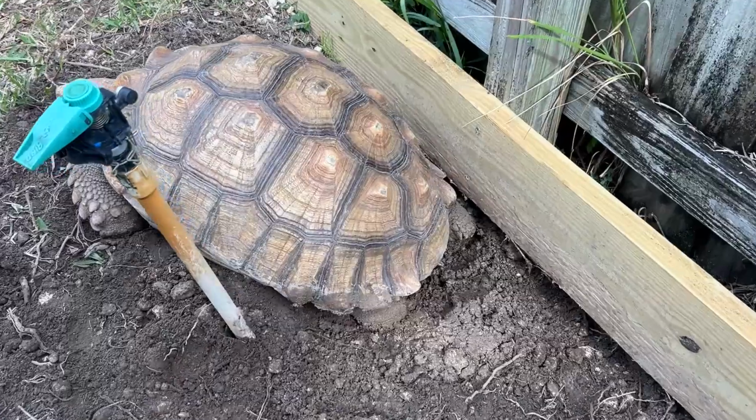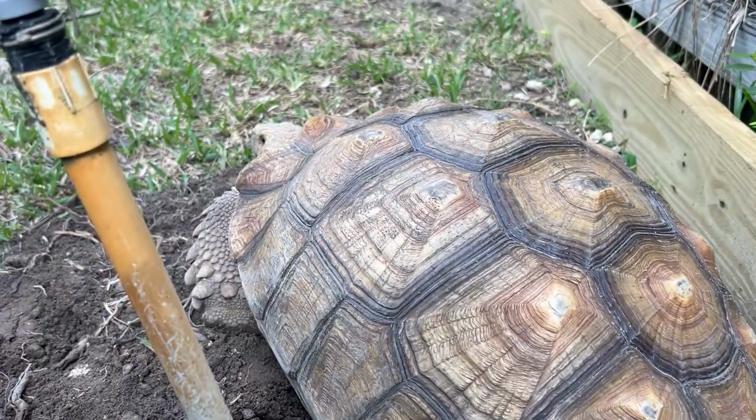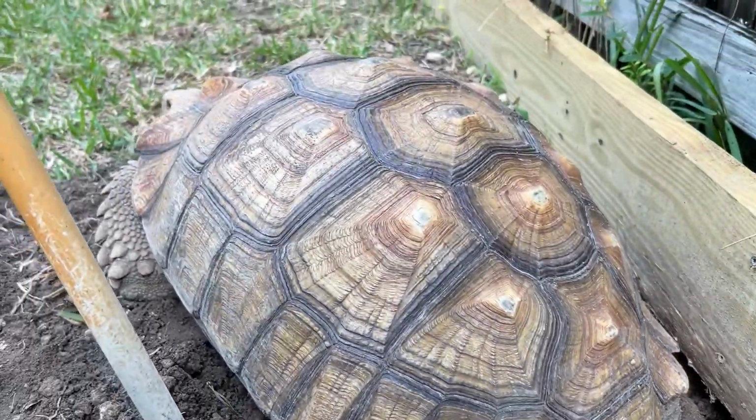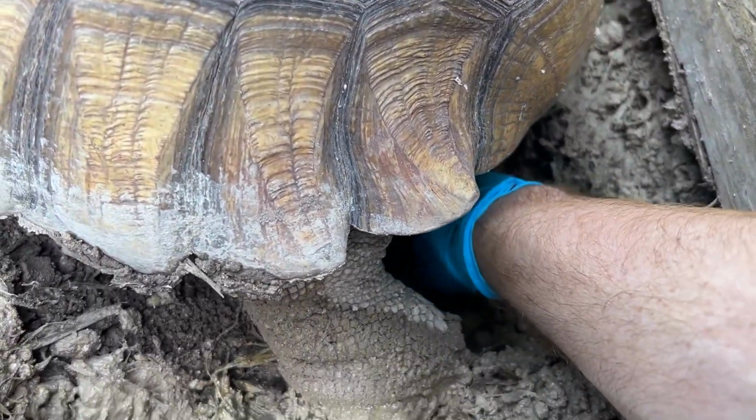And that of course is so that the iguanas that are going to be going into this enclosure don't dig out of here. And if we look over here, it actually looks like one of the Sulcata tortoises is digging a nest as well. So we need to get ready to collect her eggs. So she's already started to lay some eggs. Let's go ahead and start collecting them.